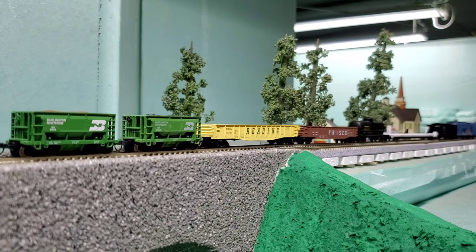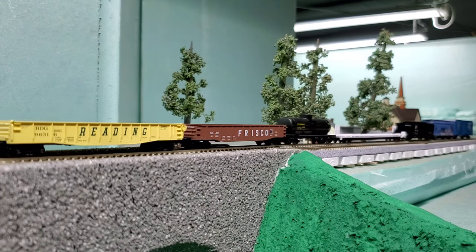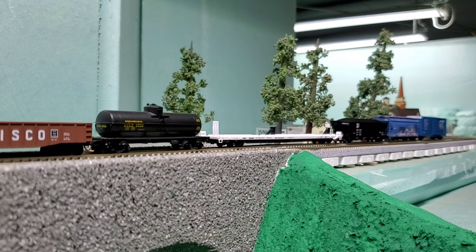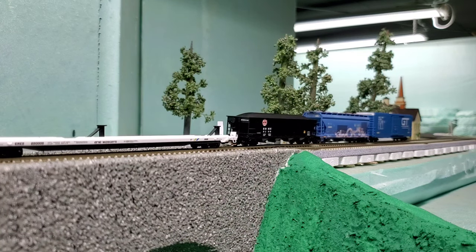That brings us to two Micro Trains gondola cars, a Reading and a Frisco. I bought both of those together. And going back to the ore cars, they're all Atlas ore cars. So there's the gondolas, and we're going to keep going forward. And we come to the single dome tank car. That is a Micro Trains, a UTLX, the Union Tank Car Company. That comes to the 89-foot flat car, and that's an Erie Western. And that's Micro Trains as well.